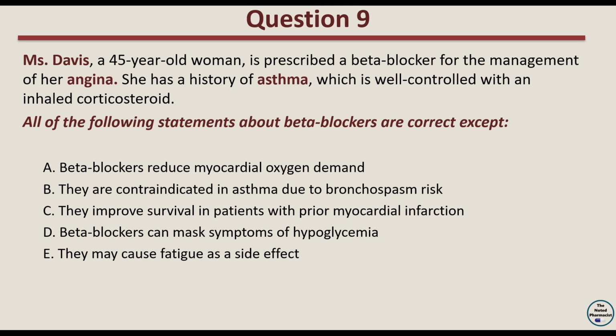Option B, they are contraindicated in asthma due to bronchospasm risk. Option C, they improve survival in patients with prior myocardial infarction. Option D, beta blockers can mask symptoms of hypoglycemia. Option E, they may cause fatigue as a side effect.